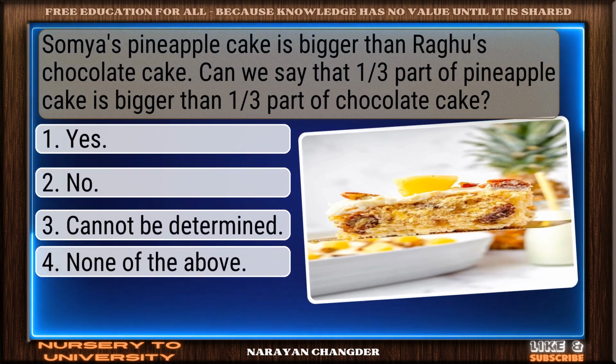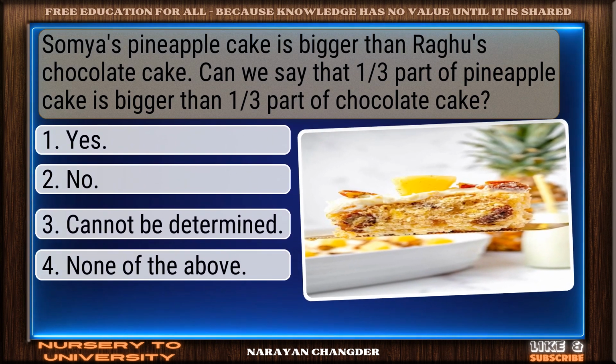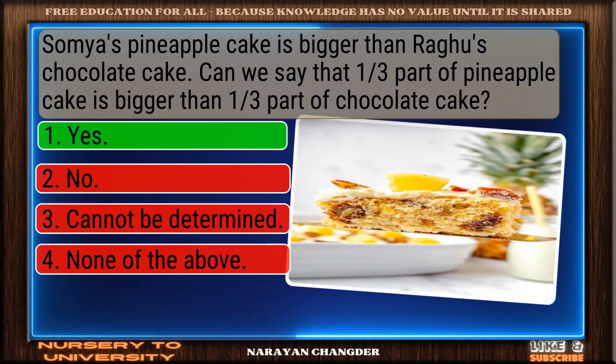Somya's pineapple cake is bigger than Ragu's chocolate cake. Can we say that 1/3 part of pineapple cake is bigger than 1/4 part of chocolate cake? Nicely done. Yes is a solid answer.